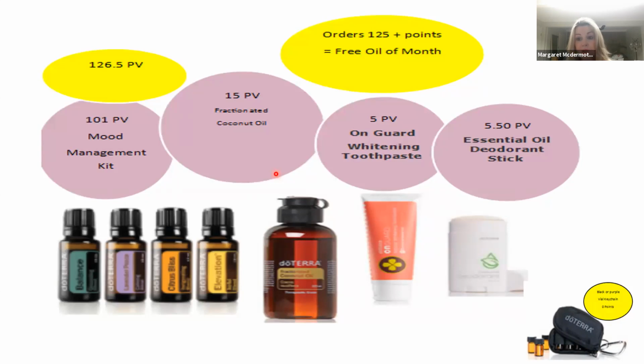And also, especially if you are using the oregano, please make sure that you always use a carrier oil with oregano. It's really important. So a fractionated coconut oil is 15 PV. The On Guard whitening toothpaste, which is one of my favorites, is 5 PV. And a beautiful essential oil deodorant stick, which is 5.50 PV.